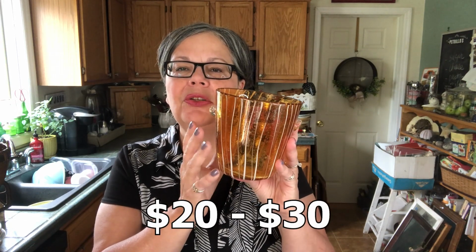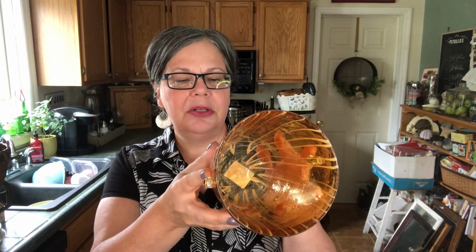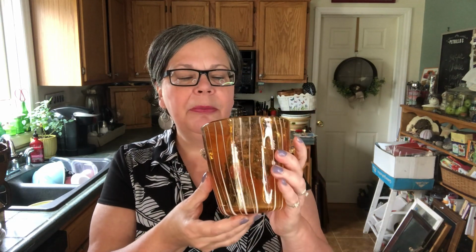We're getting down to the wire. A couple of glass items. This is a blown glass, I'm gonna call it an ice bucket, and it's marked Vanini di Serono, and it is a known name, and on eBay these were going for about $20 to $30. So I'll investigate that a little bit more.